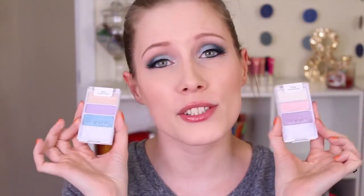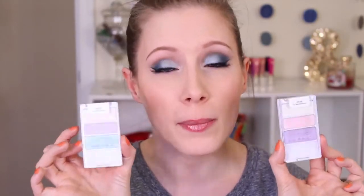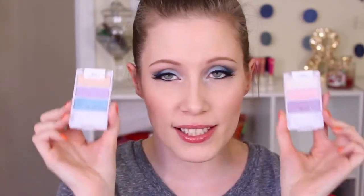Now, the one downside to these is, A, they are a more powdery formula, so you do get a little bit of fallout. And B, you can't use these as standalone palettes, which is kind of sad, but the colors they picked are so pretty that if you already have a neutrals palette, you can mix it with these and pretty much be good to go for the summer, because these are just beautiful shades. And like I said before, they mix very well.